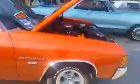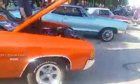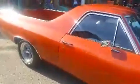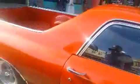One of my favorite all-time vehicles ever here, the El Camino, Chevy's version of the pickup car. Look at that. It's orange with a 350 V8, nicely detailed under the hood. The comfort of a car and the utility of a pickup truck. Back in the days before all the different SUVs and crossovers, these were an interesting design, to say the least. Ford had their version of it called the Ranchero.